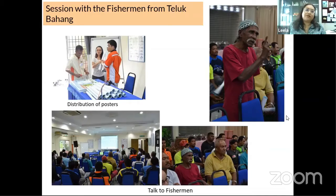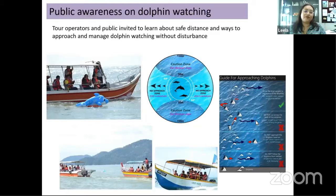Okay, so we also did a little bit of public awareness, but it was mostly in Batu Ferringhi and Teluk Bahang, not the whole of Penang. And we invited tour operators to learn how to approach and manage if they do see a dolphin, what they should do so that they would not disturb these animals. We actually went out on a boat trip. We did not see any dolphins that day, but we used a plastic dolphin to show the closest distance that a boat should be to a dolphin, and how fast we should go, not more than 15 knots an hour, but of course they wouldn't listen to that, but anyway, we tried.